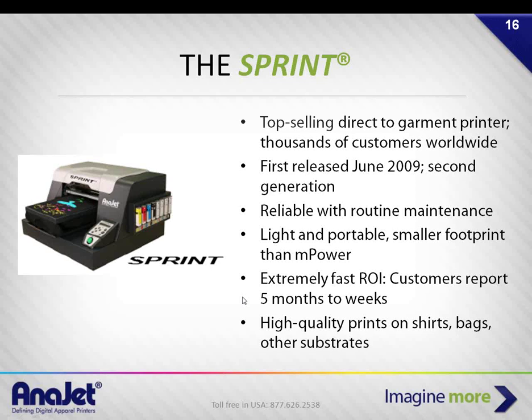This is what we would call our entry-level printer, and it is very reliable, assuming that you do take care of it with routine maintenance. This is also light. It's 84 pounds, which means you can transport this, be pretty portable, and be a mobile sign shop if you want to, a mobile T-shirt printer if you like. And it has delivered very fast ROI for a lot of our customers.